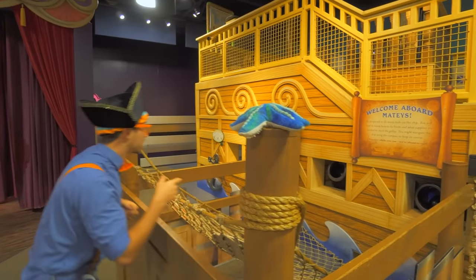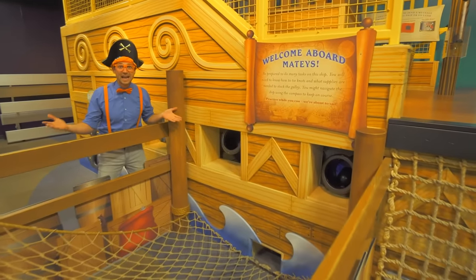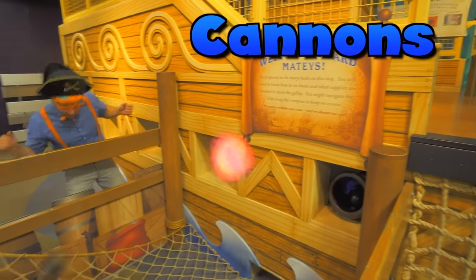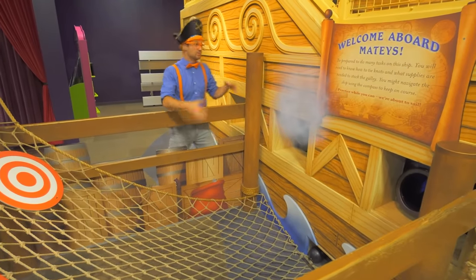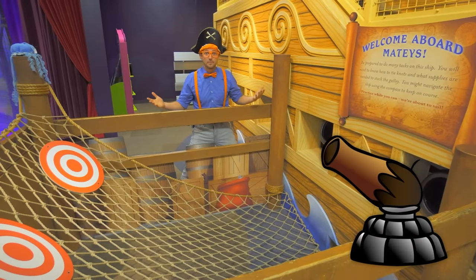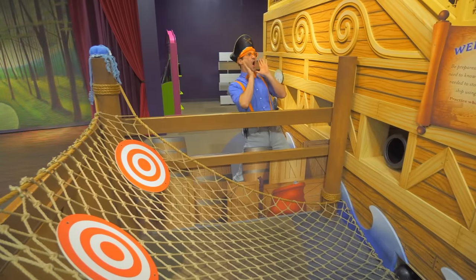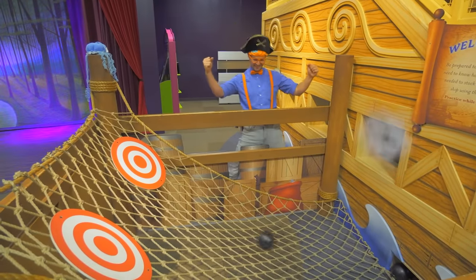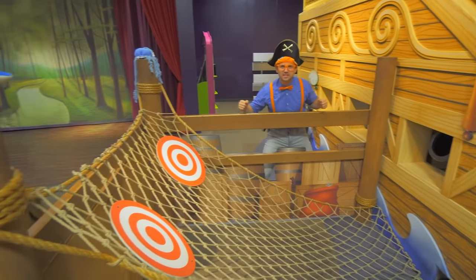Whoa, look at this. Whoa, these are the cannons. Whoa, didn't you see that? These cannons help the pirate ship to defend themselves from other pirates. All right, fire in the hole. Yeah, let's go do some cannons ourselves.